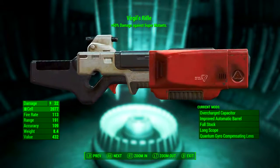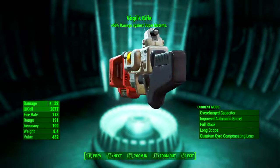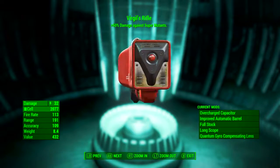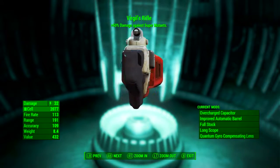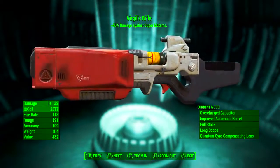And once Virgil's rifle has been modded out the way I just did, it has a base energy damage of 32, it uses fusion cells as ammunition. It has a fire rate of 113, a range of 191, an accuracy of 109, a weight of 8.4 pounds, and a value of 432 caps. And as we can see up the top there, Virgil's rifle, plus 50% damage against super mutants.